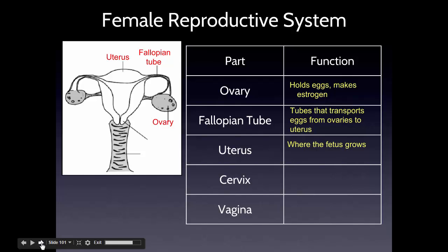The opening of the uterus down here is called the cervix. This is a passageway that connects the uterus to the vagina. We'll talk more about labor and delivery another day, but when someone is in labor and they talk about how dilated the mother is, they're talking about the cervix. The cervix dilates to allow the baby to be born, because the baby has to move from the uterus through the cervix. Then finally, the vagina might also be called the birth canal.